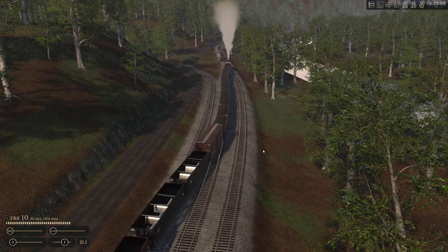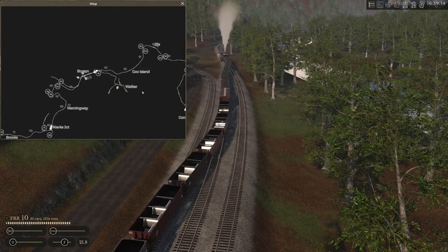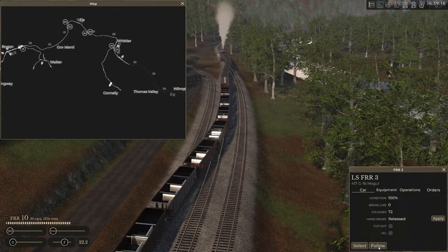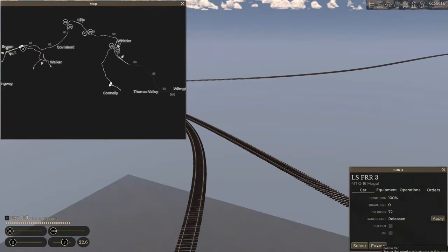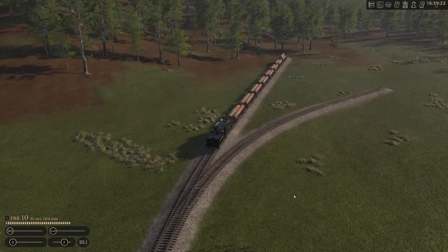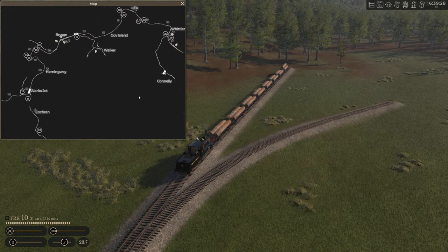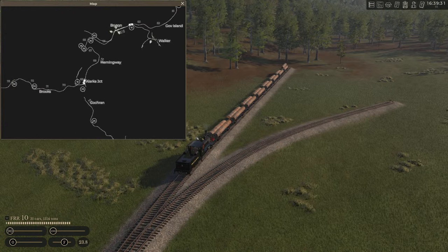All right, we'll let him run through. Let's go check on the log train. How are we doing over here? Almost loaded up. We're getting there. You ready to head back soon? And how about the passenger train?